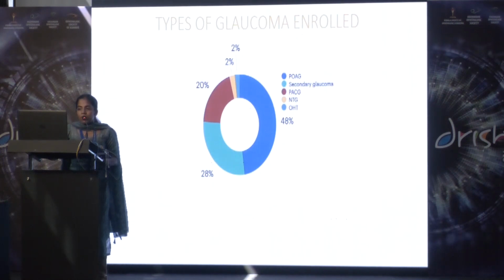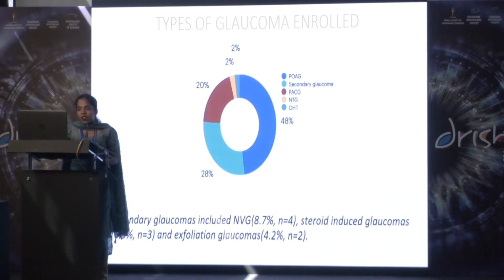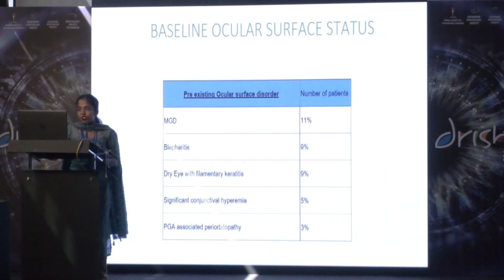The type of glaucoma enrolled included mainly primary open angle glaucoma, followed by secondary glaucoma and primary angle closure glaucoma. The secondary glaucomas included neovascular glaucoma, steroid-induced glaucoma, and exfoliation glaucomas. The baseline ocular surface status assessment showed that the majority of our patients had pre-existing meibomitis, followed by blepharitis and dry eye with filamentary keratitis.